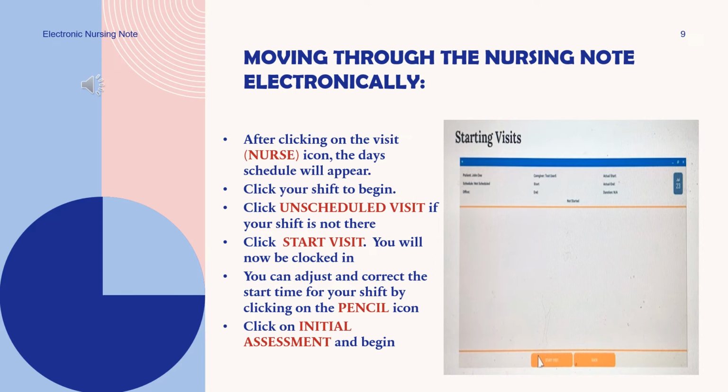Moving through the nursing note electronically. After clicking on the visit, the nurse icon, the day's schedule will appear. Click your shift to begin. If your shift does not appear, click Unscheduled Visit and let the office know. Once you've clicked on your visit, click Start Visit. You will now be clocked in. You can adjust and correct the start time for your shift by clicking on the pencil icon. When you're ready to begin, click on Initial Assessment.